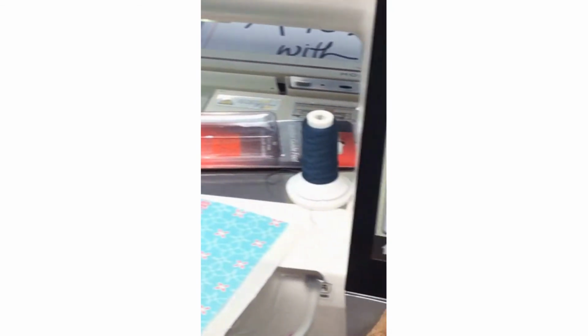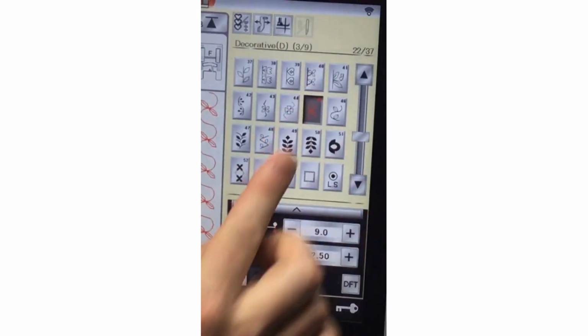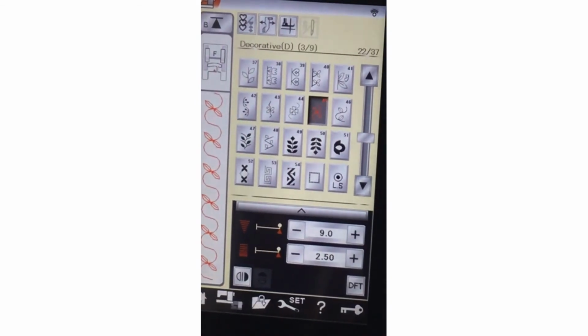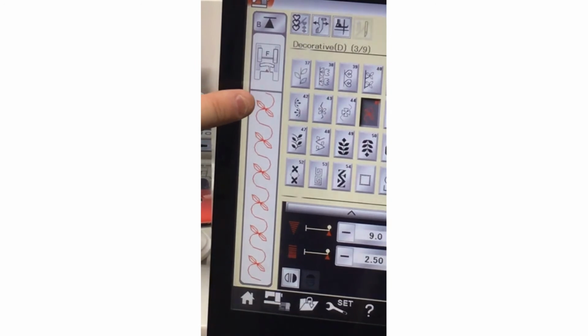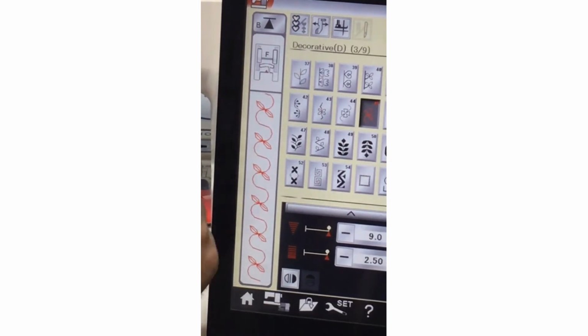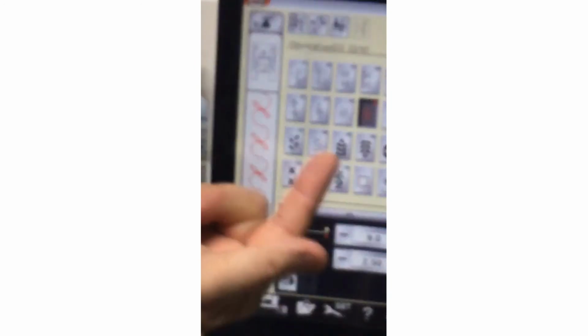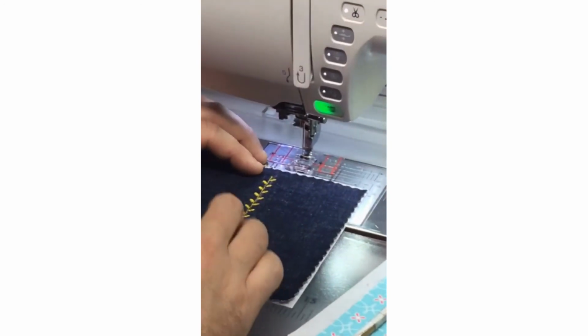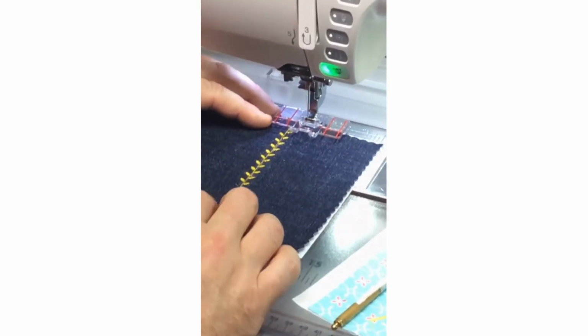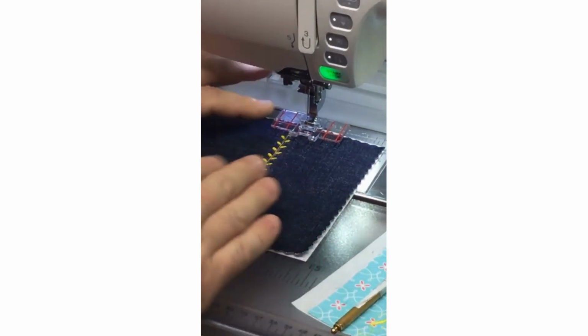I've got a little cheat sheet here. I'm going to go to 45. And I love these little viney stitches. So you can see here that it's starting in the center, and then it's going to swing to the right, and then it's going to swing to the left. So I'm going to just line up wherever I want to line this up.